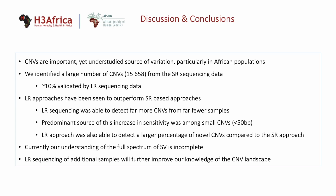CNVs are an important yet understudied source of variation, particularly in African populations. We identified a large number of CNVs from the short-read sequencing data. However, long-read sequencing was able to detect far more CNVs from far fewer samples. Currently, our understanding of the full spectrum of structural variation is incomplete, and long-read sequencing of additional samples, particularly of African ancestry, will further improve our knowledge.